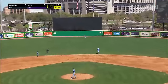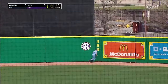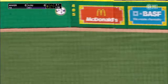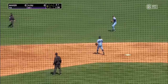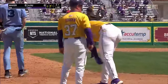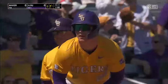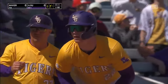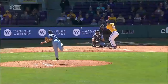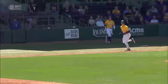How far will this travel? Way, way, way back, and it's off the top of the wall. Digging for third, and making it easily, a triple for Jared Jones. He hit that ball as far as you can and still remain in the ballpark. And guess who's the team leader in triples? I know, that's just crazy. Jared Jones, two triples on the year. I would have lost that over-under bet before the season.